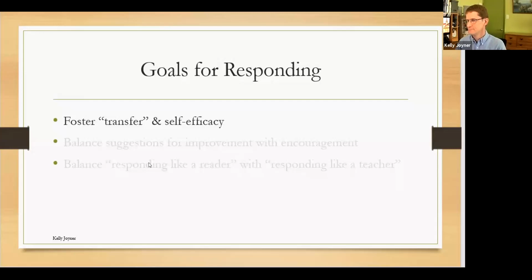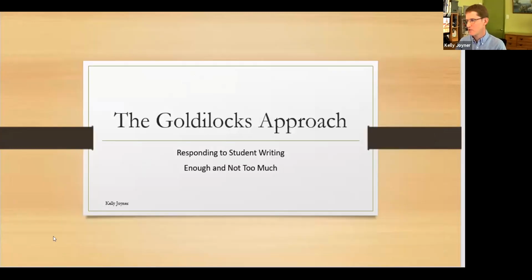So, as Mike said, we wanted to talk about the approaches to giving feedback on student writing, and maybe less on what you actually write on the page or on the screen, but more to encourage you to think about your approach and to challenge your approach and to have an approach. Maybe you've never thought about yourself as having an approach to student writing. So I will begin. This is the Goldilocks approach, responding to student writing, enough and not too much.